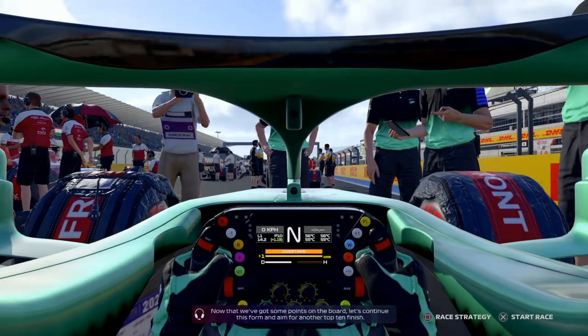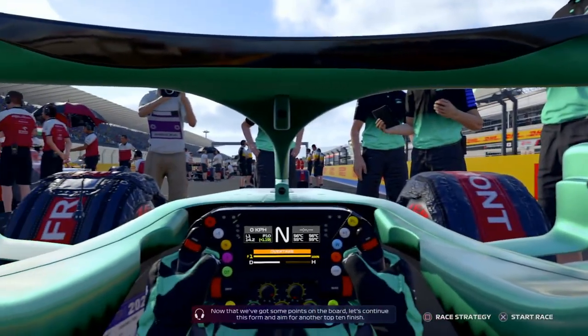Welcome back, ladies and gentlemen, to F1 2020 My Team Career Mode. So it wasn't the best qualifying or practice for the French Grand Prix. Shay Smithey qualified in 10th position and his teammate Sebastian Vettel in 12th position. So they've got a lot to make up through the grid if they want to get a podium position. The two Red Bull Honda Racing drivers, Max Verstappen and Alex Albon, have qualified on pole position, and now that we've got some points on the board, let's continue this form and aim for another top 10 finish.